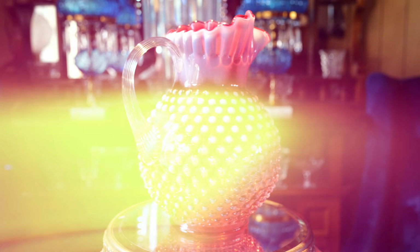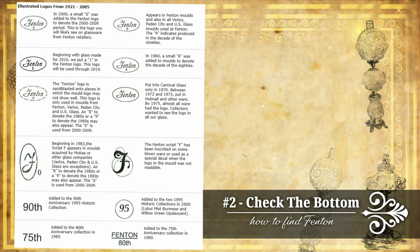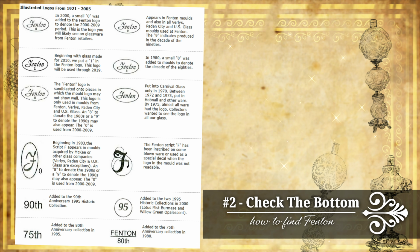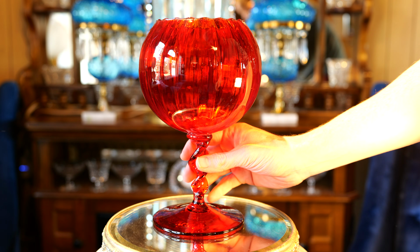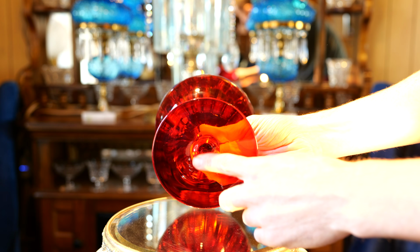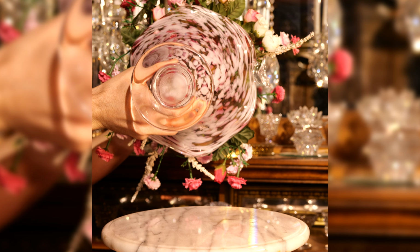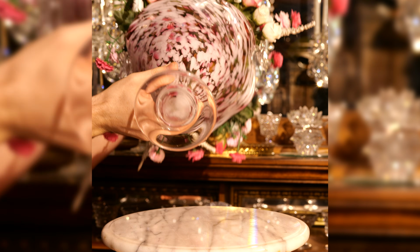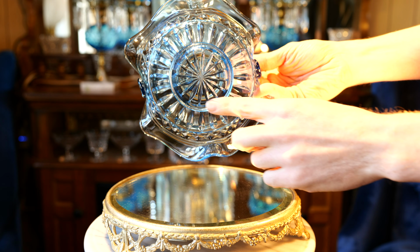My second tip is to check the bottom. This is where you'll sometimes see the molded logo. But what you should not see is a pontil mark, which would be a rough area where the hot glass was cut off. If you see or feel it, that's likely not Fenton. You can see the pontil mark on this Italian-made basket and feel it as well. Compare it to this Fenton basket, where it is fully finished in all areas.